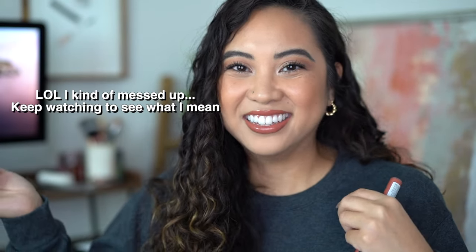So something that was really appealing for me, as I'm sure is with other people, is that you're supposed to be able to wear this under a mask. So I actually have one of my masks here, and I'm going to be putting this on to show you guys if it really is color transfer proof.